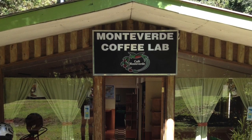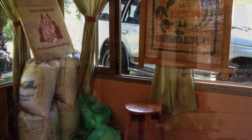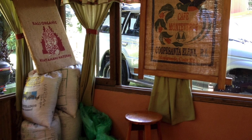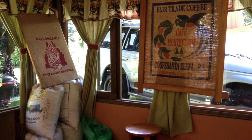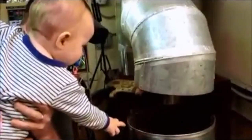The mill, Monteverde Coffee Lab, is not part of the Life Monteverde Coffee Farm. We learned that it is a separate, independently owned business that services all of the coffee farms in the area to act as their roaster. When we arrived, however, we were once again the only ones there and got special personalized treatment.